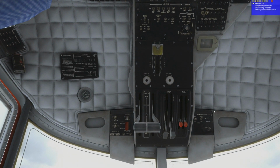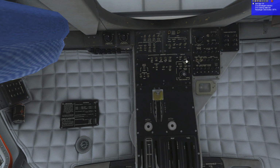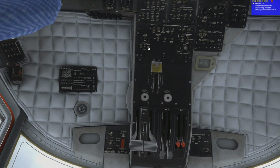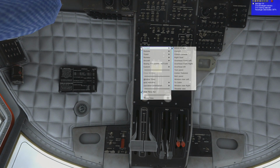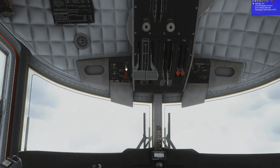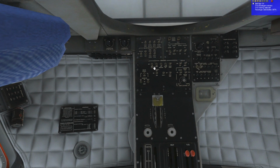Pitot heat, windshield heat. Let's turn the bleed airs off. And let's see. Generators, turn you off. Come on, thing. Bus ties. Right there, generators are off. Let's go ahead and cut the power. Put on external power. All these lights can come off.